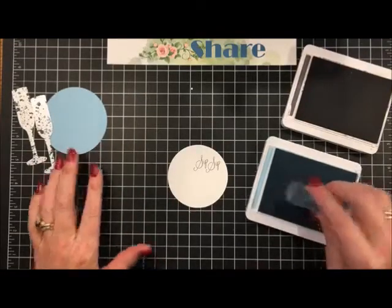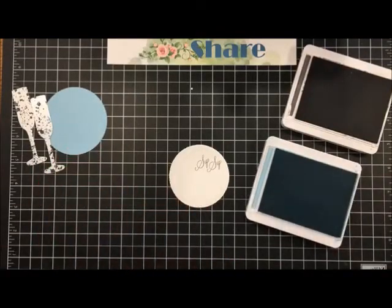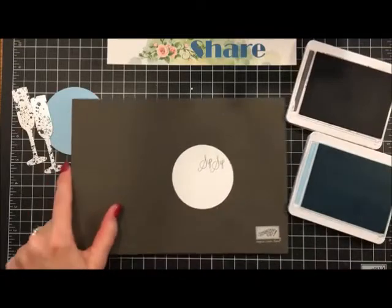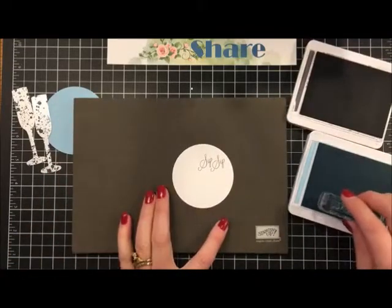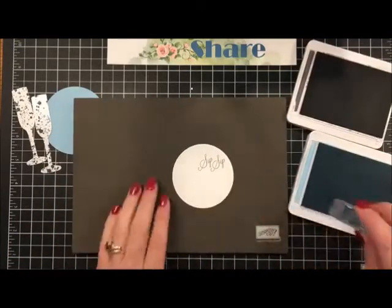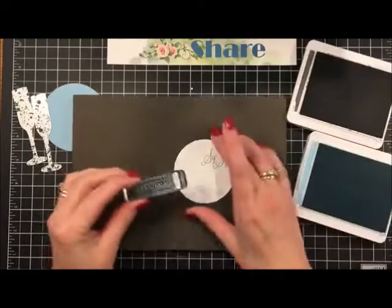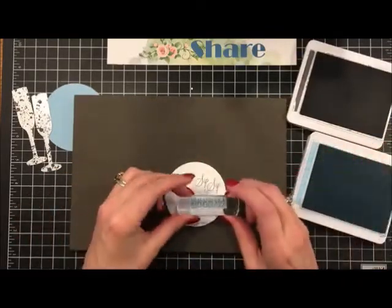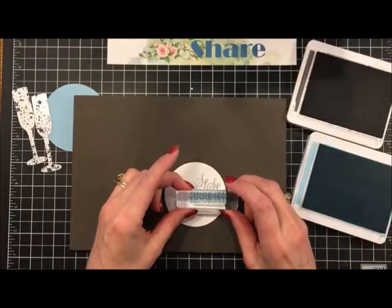And you know what? It's making me nervous to stamp without my Stampin' Mat. We have a Stampin' Pierce mat in Stampin' Up. And for those photopolymer stamps, it just gives you that cushion, because as you know, there's no cushion on photopolymer. So now we just inked up Hooray with Balmy Blue, and we'll stamp that right underneath our Sip Sip.